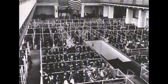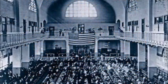The waiting area in the registry room had long metal rails that helped maintain an orderly line as people went through the medical and legal inspections. Officials in the registry room decided whether each person could enter the country right away or whether that person's case required further review.